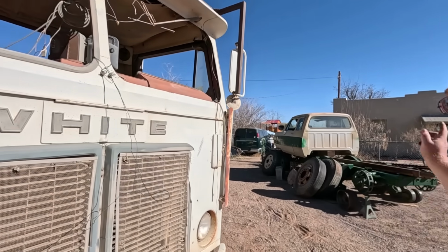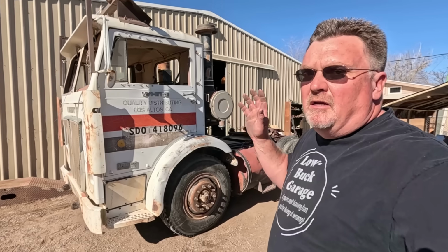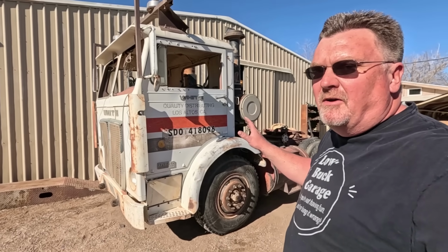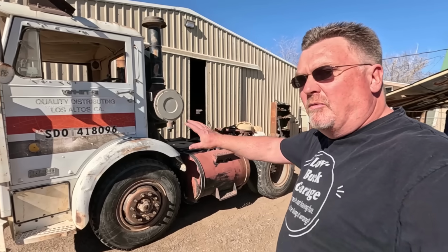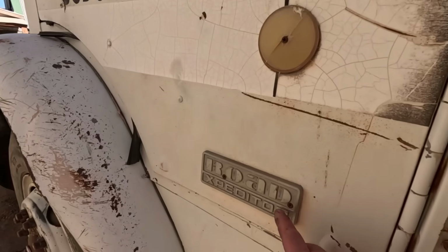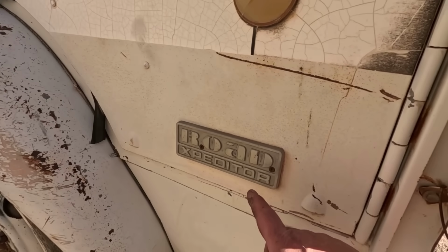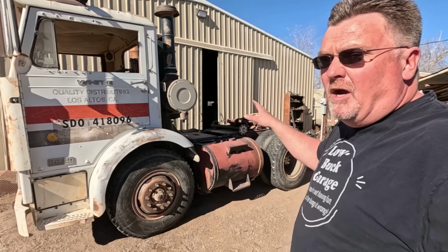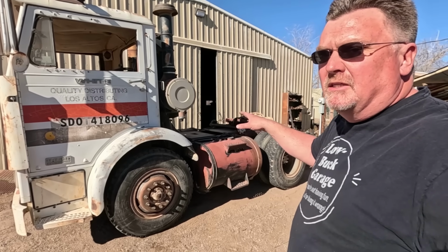This truck is made by White, who are the same manufacturer that made those half tracks. Now, because I'm moving those trailers around a small area, I wanted the most maneuverable thing I could find, and this is it. It's got a real stubby wheelbase. The cab's actually in front of the front axle. This is what's known as a Road Xpeditor. Looking up that name, I found a little bit of information about this truck. You'd be hard-pressed to make something more maneuverable than this one.